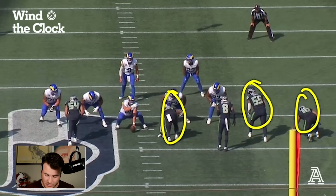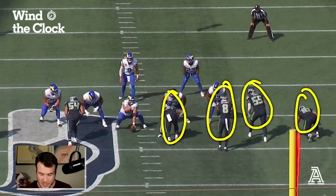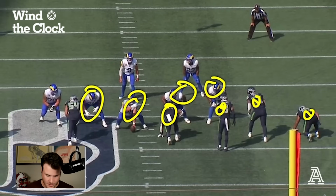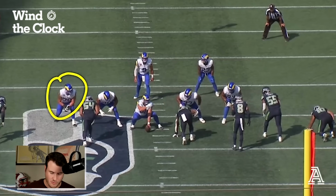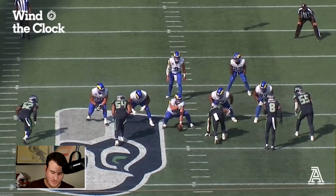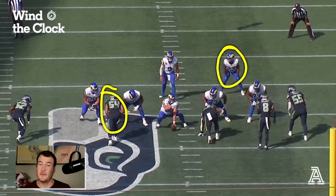He is also including number 8 right here. He's saying we are sliding to number 8. That is who we have in protection in case he did come and in case he were a blitzer. So us 4 right here, 1, 2, 3, 4, have 1, 2, 3, 4. That leaves right tackle Rob Havenstein on the defensive end here. And that leaves number 54, Bobby Wagner, for Kyron Williams right here.